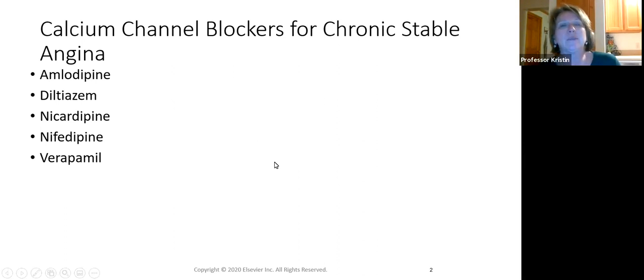Okay, these are some calcium channel blockers that we give for chronic stable angina. We have diltiazem or Cardizem, but verapamil is one you'll see. These are medications you're going to see out there, but just remember when you see those, they're most likely being given for chronic stable angina.